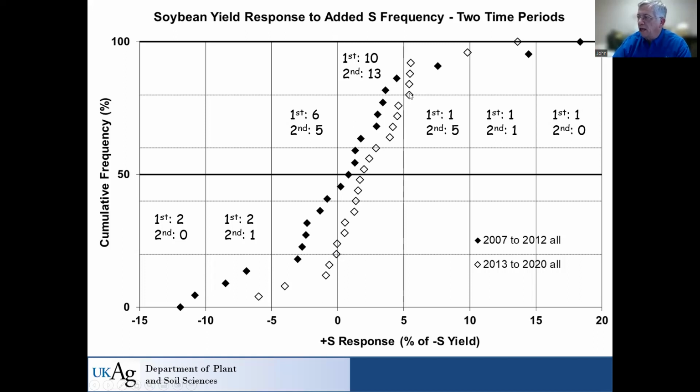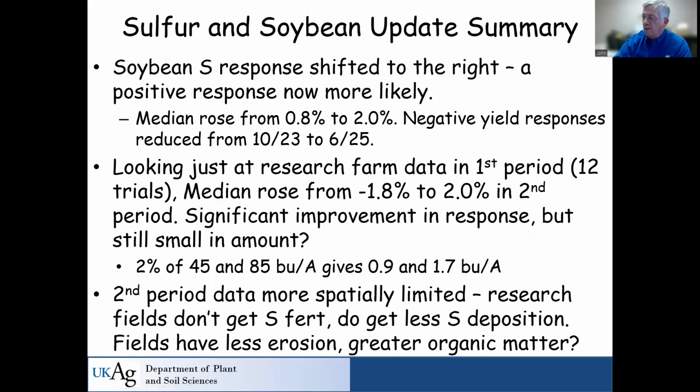But there has been clearly a shift. This data was not as promising for sulfur on soybean. This data is more promising, but it's pretty clear we have a ways to go before we get a lot of drama. So the sulfur response has shifted to the right, and a positive response is now more likely. The median rose from about 0.8% to about 2%, and the negative yield responses were reduced from 10 out of 23 to 6 out of 25.